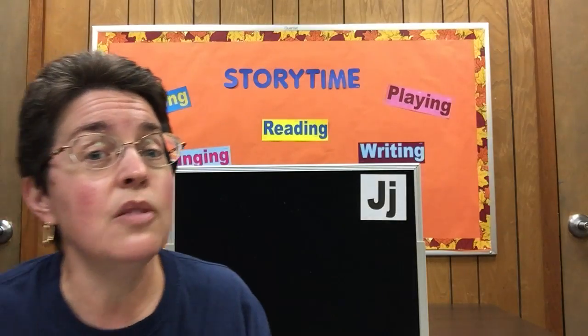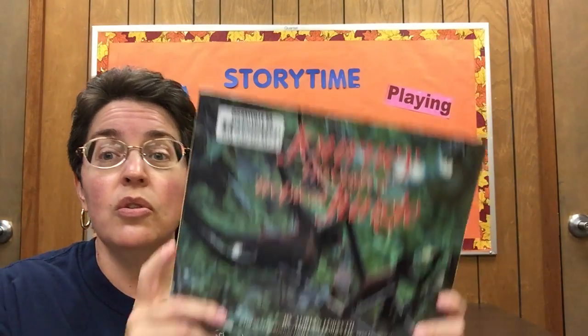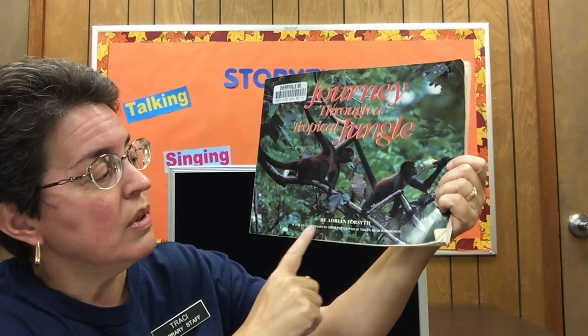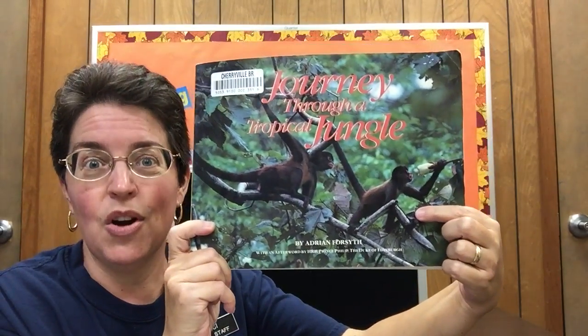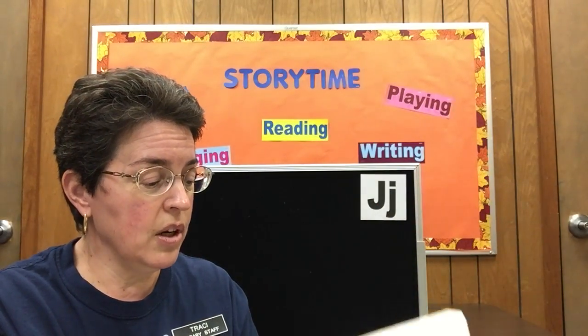So if you wanted to see realistic pictures of what you might see in a tropical jungle, here's one right here, and it is called Journey Through a Tropical Jungle. This is by Adrian Forsyth. This is one of our nonfiction books for children, and you'll notice there are monkeys, chimps. I believe those are howler monkeys actually, right there on the front cover.